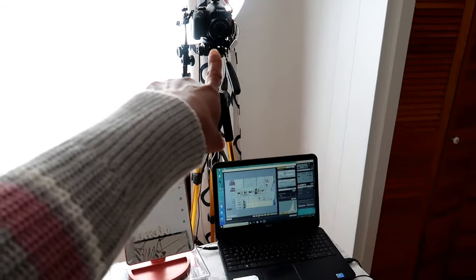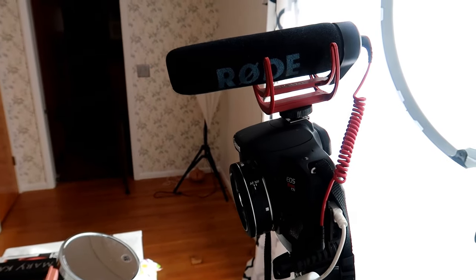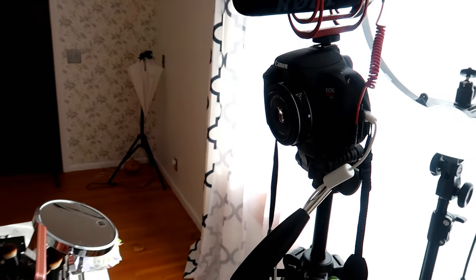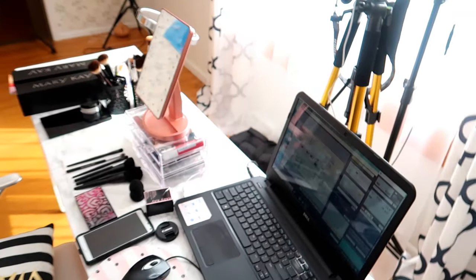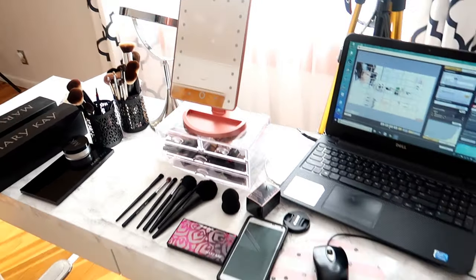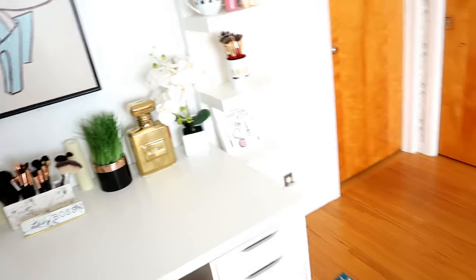So I have my Canon camera there, my Canon T7i, and I record with the Rode Mic Go. This is a video creator kit I bought off Amazon. And honestly, the mic isn't the best. I will eventually get a better one. But yeah, that's how I set it up. That's my ring light and it's on. But yeah, this is my desk where I work from. Have everything all set up there. Let's move on to this corner.